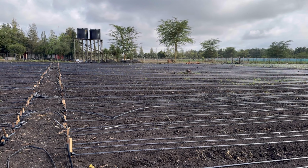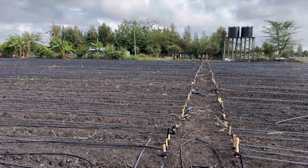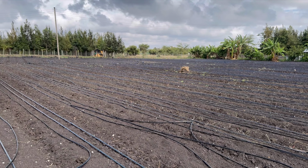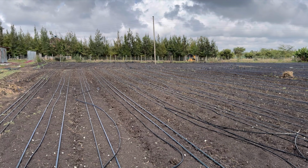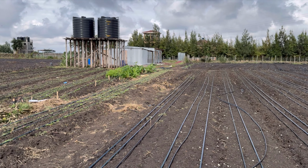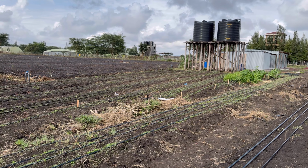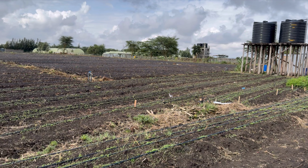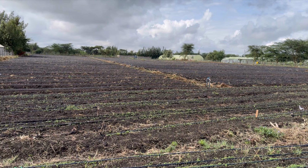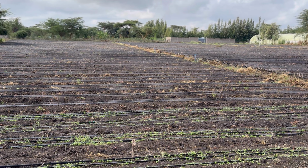We have quite a number of beds, and this is our new farm. Each bed has three drip lines, and we're trying to fix it so that we get ready for transplanting the coming week. And of course, you see those two tanks over there, they serve the bigger farm that you see there. It's about 5 acres. And the green that you see in the middle, that is coriander, I'm sorry, not spinach.